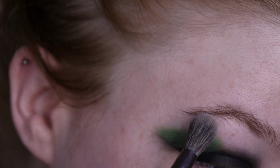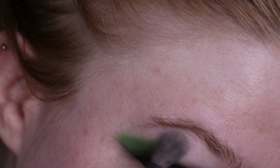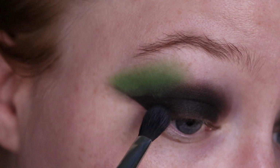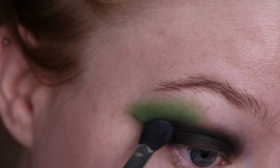Just for safe measures, I'm taking some setting powder right here to make sure I don't go too far up, just using a big fluffy brush. Now just going in with that black shadow to make sure we have a nice gradient here.